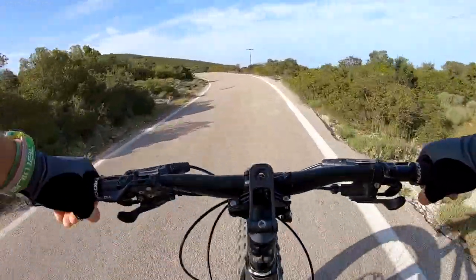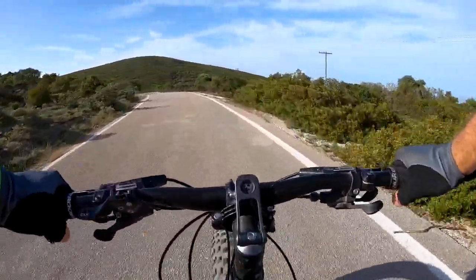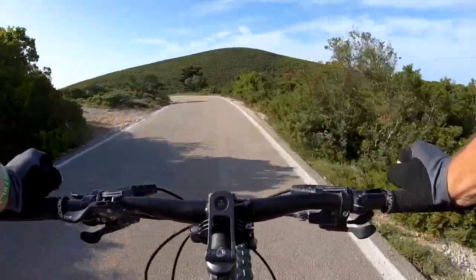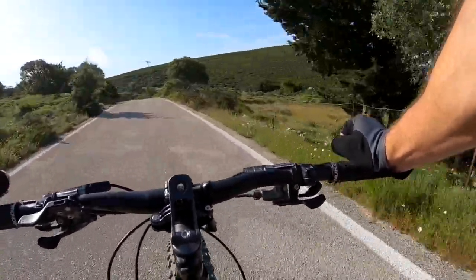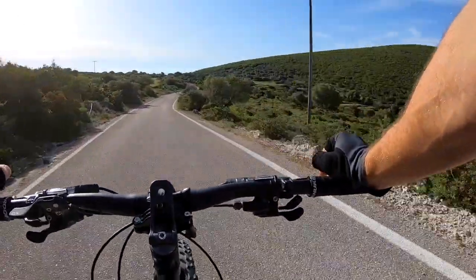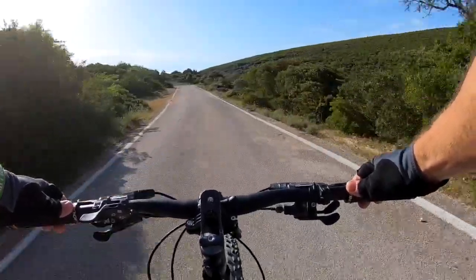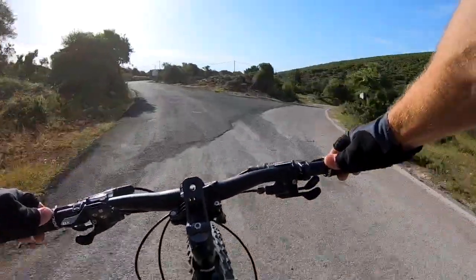It's now 8:55, so it's taken us from Agios Petros about an hour to get around here. About half an hour up to Agios Petros, so that's about an hour and a half. So I'd say we're probably looking at under 2 hours for the round trip. So this is our turn. This new tarmac road. Oh, so shiny.